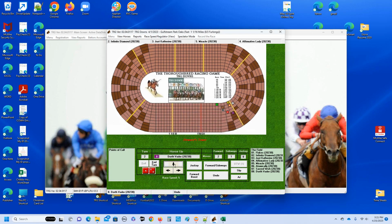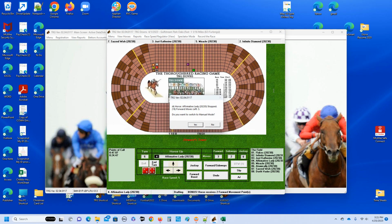And then he manages to go one more space to end the turn. Go back into spectator mode. And there we go. And heading into the back straight, we got Just Catherine, Miracle, Sacred Wish taking the lead, although they're all clumped up. There's 6 horses all fighting for first place there. And Affirmative Lady, let's see what we can do here. This point has 4 left over. Could go out there and do 1, 2, 3, 4, and she'll be probably first out unless one of these two happen to catch up. I doubt it.